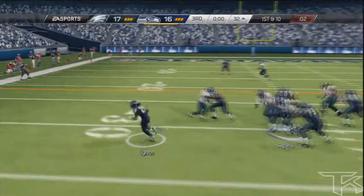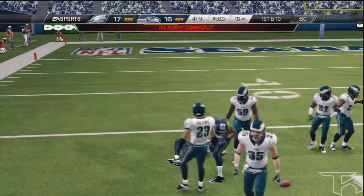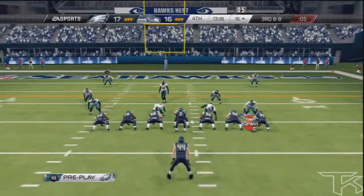And it's a handoff to Marshawn Lynch, and he's to the outside. He's got a lot of room. The one man to bring him down is Patrick Chung, and Marshawn Lynch is injured on the play to start the fourth quarter. Now on third down, the Seahawks are 4 for 7 on third down conversions.